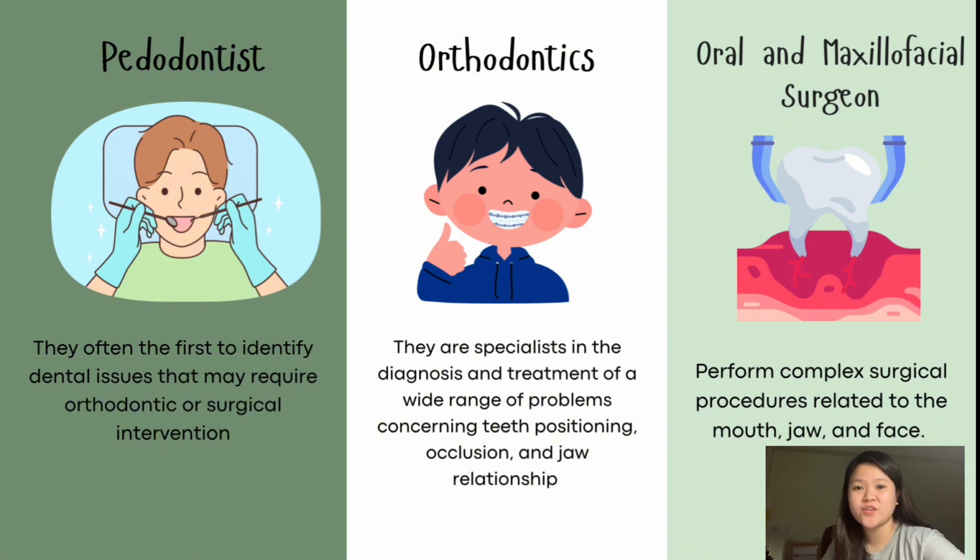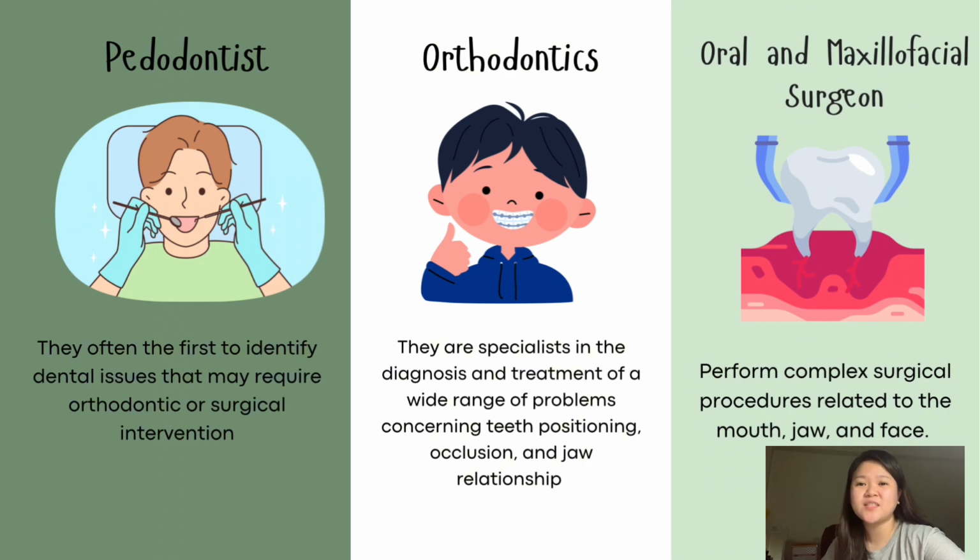Second, orthodontist. Orthodontists evaluate the alignment of the teeth and jaws, assessing how these issues might interact with or be impacted by potential surgical interventions. They provide detailed diagnostic information that informs treatment planning.